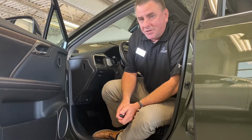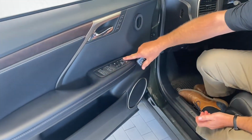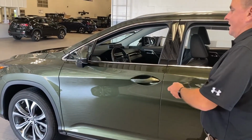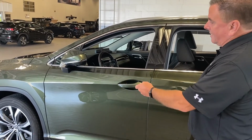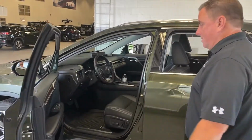Number one is issues with folding mirrors. In this case, if it's not working, there's a button right here that says auto, and you turn it on, it turns green. So when you close your door and you hit lock, they fold, obviously, and then when you get to your vehicle and hit unlock, they'll fold out. And that's all by that one button that says auto and it lights up green.